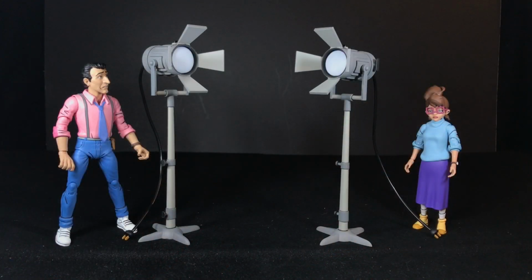Now, you have the studio lights. You get two of them. Awesome. And again, just like the boom mic, I love these things. If you do create your own Channel 6 News room display, these are such an awesome item to have. I love how these things look. I love that they're just another mundane, regular, everyday item. Well, I mean, if you work for a news station.